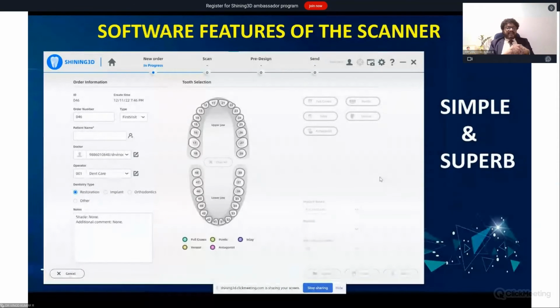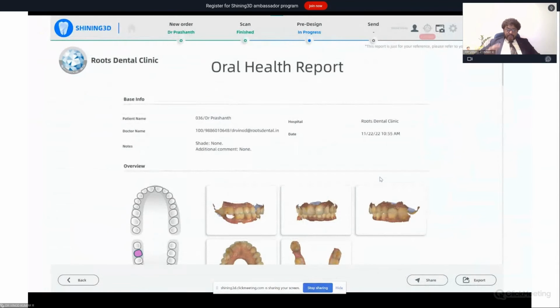So the software features are very important. Once you pick up a scanner, it is not the hardware which matters. Hardware, as I mentioned, is more on the ergonomics part, but the software is very intuitive. It is so seamless and fast enough for me to pick up the right thing to do, and it's simple and superb. It is able to generate oral health reports, which is an amazing feature.